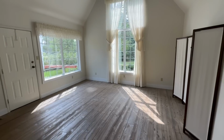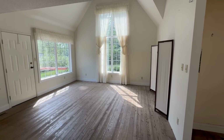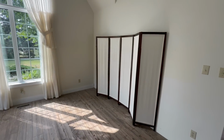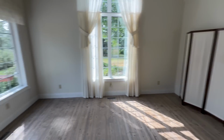The grand front room is emptied out, ready for somebody to decorate it the way they want. And I've covered up the fireplace hole. I've left those panels I found, those screen panels, to cover where the fireplace would have been.